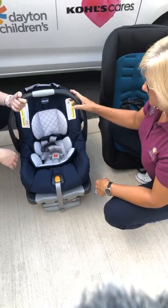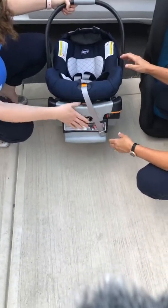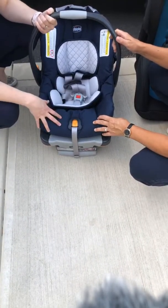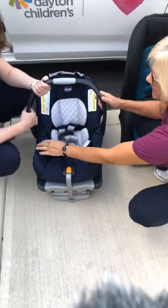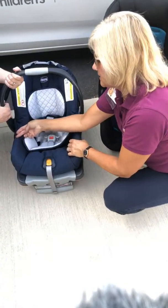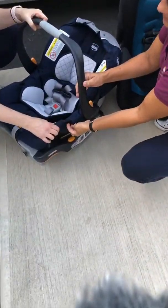Okay. And then I'll let us stand up here in a second, but you can also see on this one that this has a base. But this type of seat, I just had this conversation last week with a friend, can also be installed without a base if necessary. Correct? If you find yourself without the base, you can install it with the lap and shoulder belt. And there are little guides here that show you where the seat belt would go, though a few don't have them.